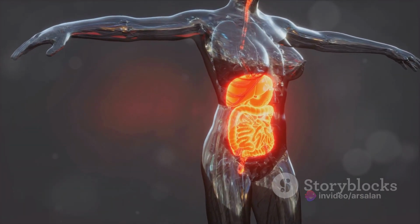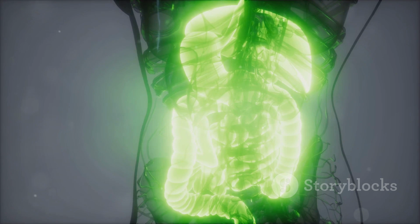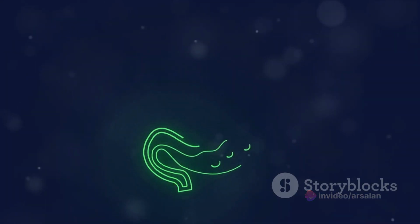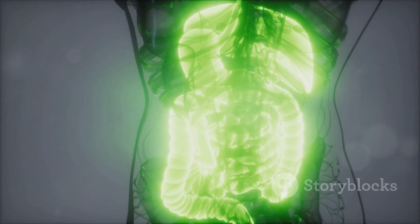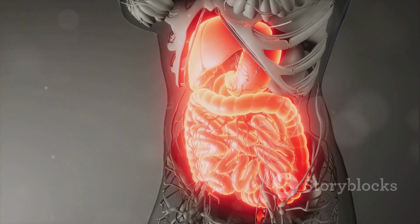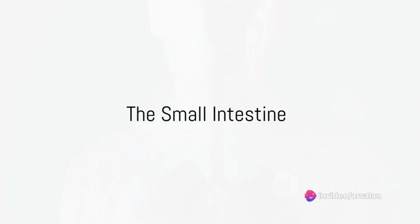It ensures that nutrients are ready to be absorbed when they reach the small intestine, the next stop on their journey. Consider this. Every time you enjoy a hearty meal, your food undergoes this transformative journey. From solid bites, it changes into a soupy mixture, all thanks to the powerful chemistry happening inside your stomach. And all these processes work together, breaking down your food into smaller, absorbable pieces, bringing it one step closer to providing your body with essential nutrients. Amazing, isn't it? After the stomach, where does the journey of your food continue?